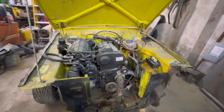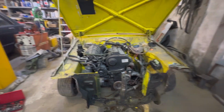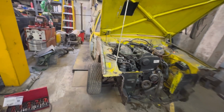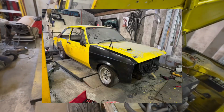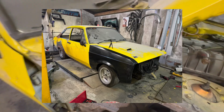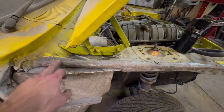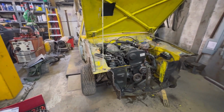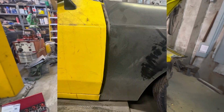So yeah, we've got to do some repairs to the inner wings. I did try on the new driver's side front wing with these rails, which are, as you can see, definitely the most beautiful of work at some point in its life. They do not fit in any way, shape or form, so that's going to be fun.